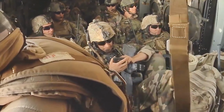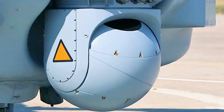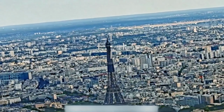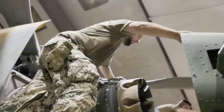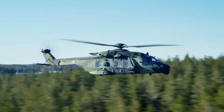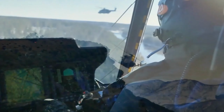It carries up to 20 soldiers or 12 medical stretchers, scans the sea around it with a 360-degree maritime surveillance radar, and its fuselage is entirely composite. No metal, no corrosion, 30% more flight endurance. Topped off at 300 kilometers and an external hook rated for 4,200 kilograms.